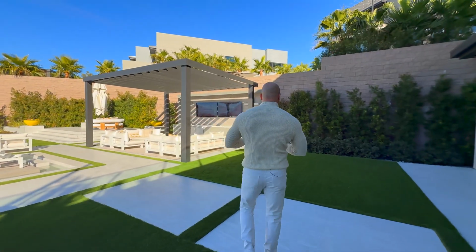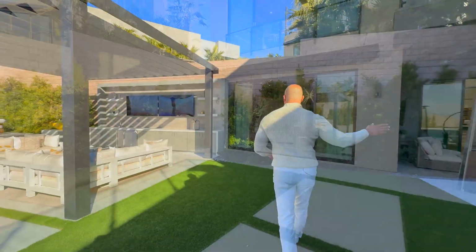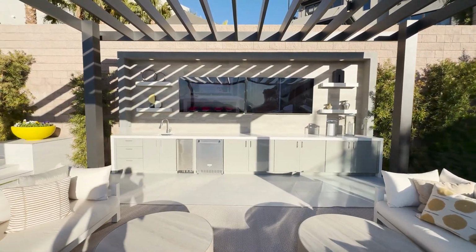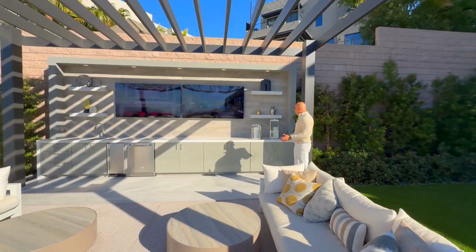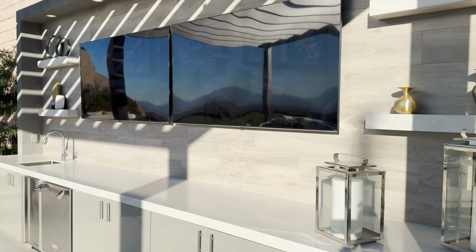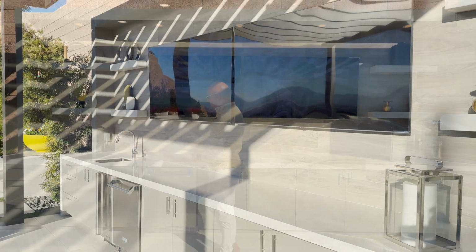Over here, we have more artificial turf, perfect for the kids and fur babies. We have the primary suite over here to the right. And then we have this incredible entertaining area. So we have this pergola, which will create some shade. And then over here, we have more of the cabinetry we saw in the outdoor kitchen. We have a porcelain counter surface, the tile that looks like wood for the veneer. We have 2 75-inch displays. And again, this is just such an awesome area to be outside entertaining.